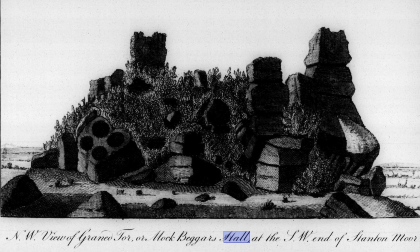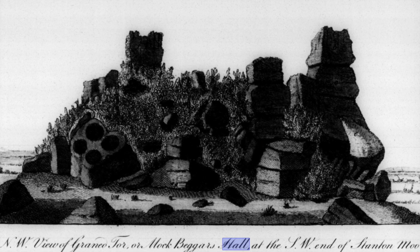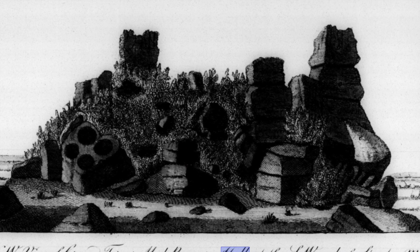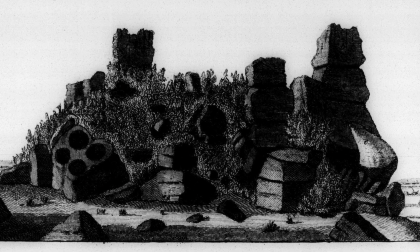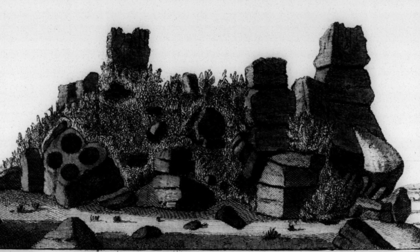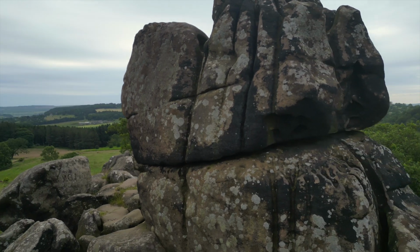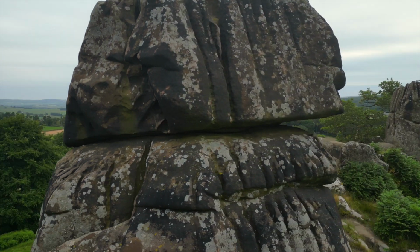I've no clue why it came to be known as Mock Beggar's Hall, but I did find an old artist's impression of how he thought the settlement looked decades earlier. From a distance, these outcrops would have looked like two chimney stacks.